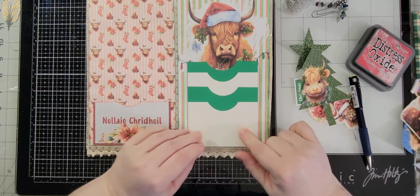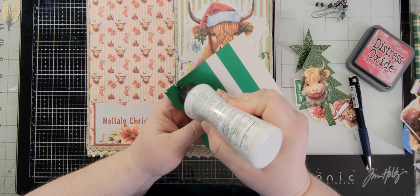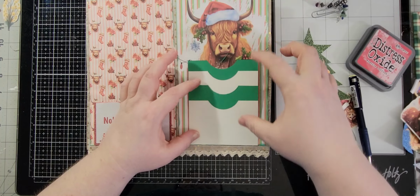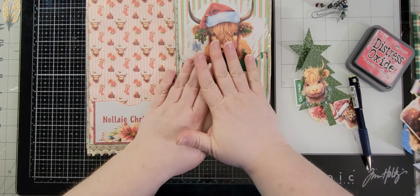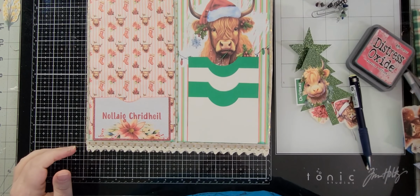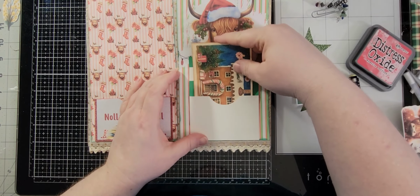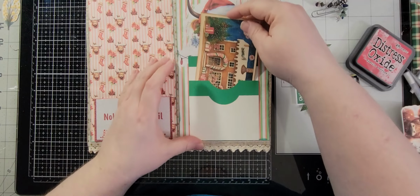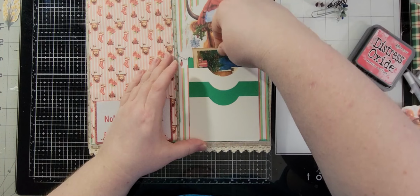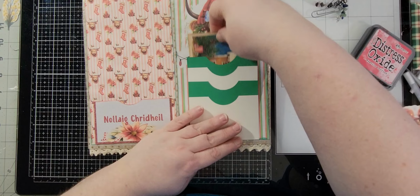That here. Okay. Let's see if I have anything big enough. Yeah, so that can go in there. And that'll fit in there. It there. That'll go all the way down. Okay.